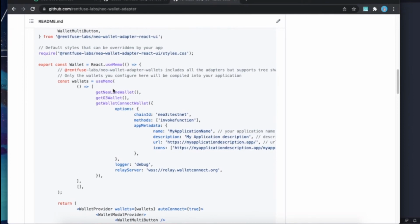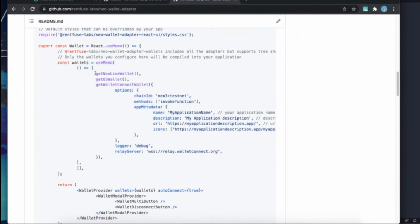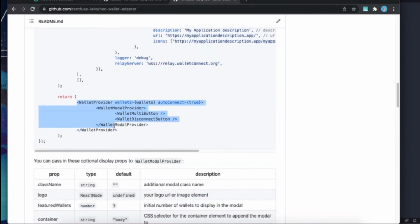a component that wraps everything, in which we decide which wallet we want available. In this case, we want to have all of them available. So we use the function we saw before, and we create an array of objects of the adapters we want to use. In this case, we have Neoline, O3 and the WalletConnect adapter. Here you can see that the WalletConnect adapter needs some configuration, and in fact, we can pass an object with some configuration.